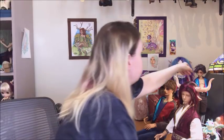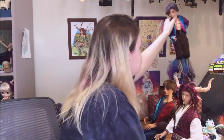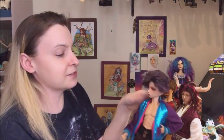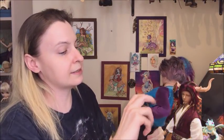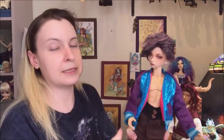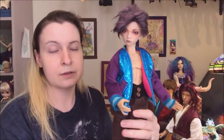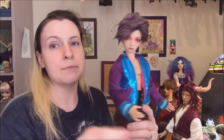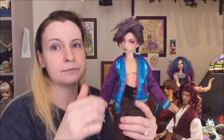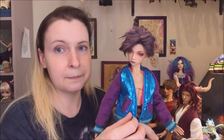Other sewing, let's see, gosh, for 25 minutes, and I was afraid that I wasn't going to have enough things to talk about. Other sewing things. I think it was in the last video that I talked about wanting to attempt an MSD-sized bomber jacket. It's a raglan sleeve bomber jacket, I guess is what I would call these.